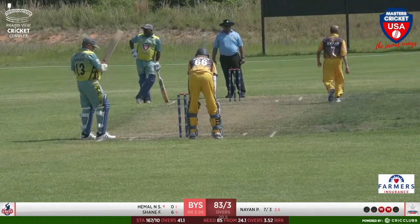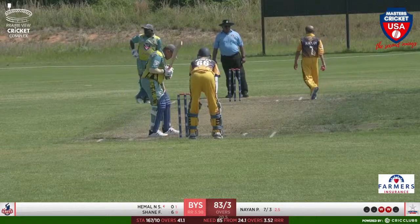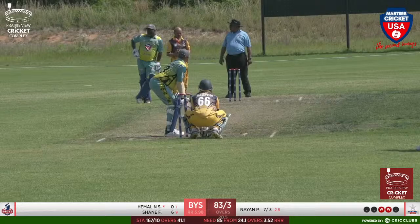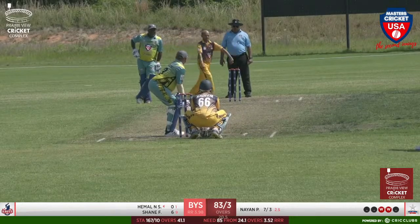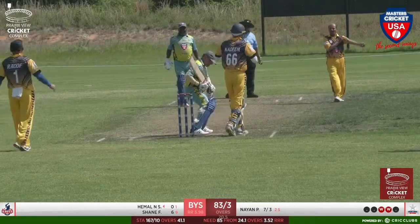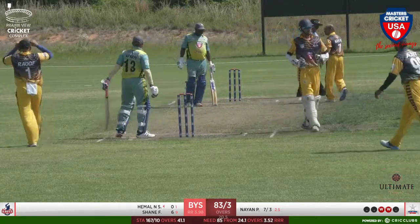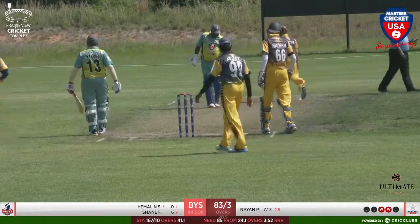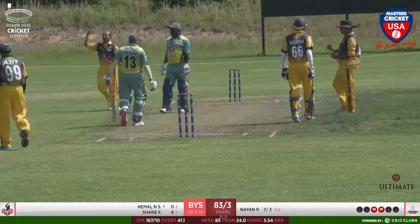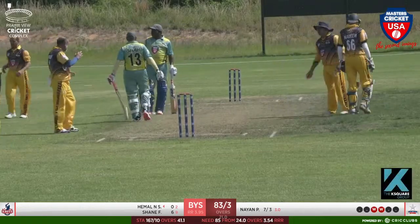There is a deep mid wicket, long on, long off. The three fielders outside the 30-yard circle as Nayan gets ready to bowl the final ball of his third over to Hemal. This is flighted outside the off stump. Very well left by Hemal. That's the end of the over. A very successful one for A Boys. And after 21, A Boys are 83 for 3. We'll be back in a couple of minutes.